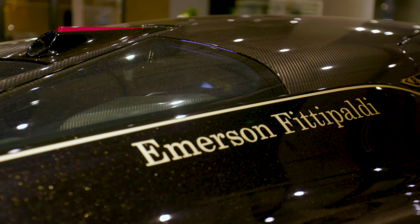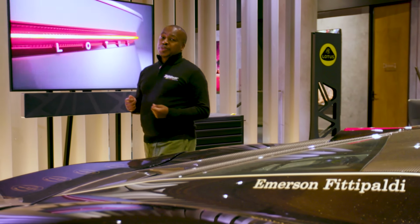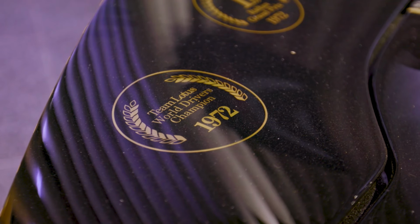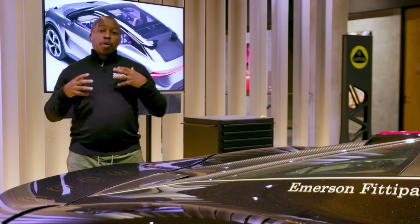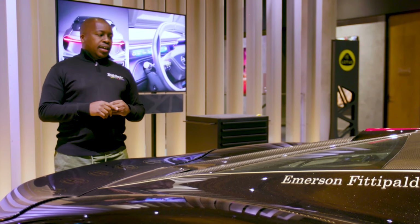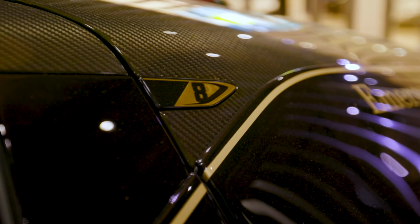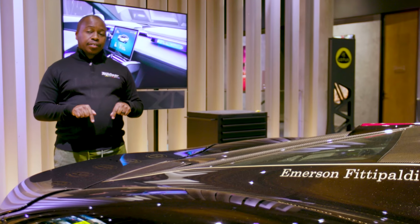And thinking back at Lotus's F1 exploits, back in 1972, the Lotus Racing team not only won the Drivers' Championship, but also the Constructors' Championship with Emerson Fittipaldi at the wheel. To commemorate that iconic result, Lotus will be building 8 of these Emerson Fittipaldi Evija models. And one of them is right here in Africa.